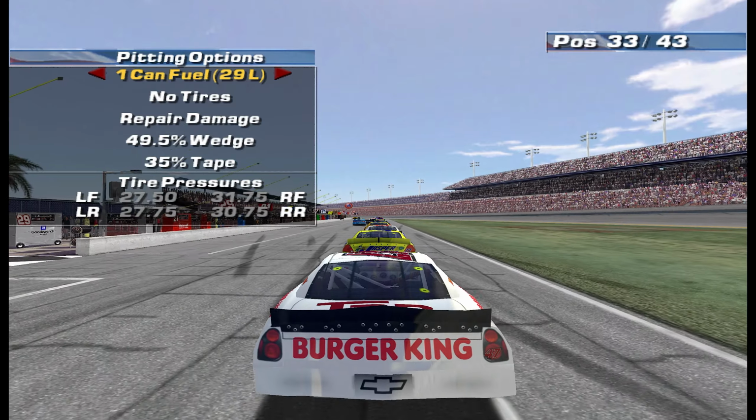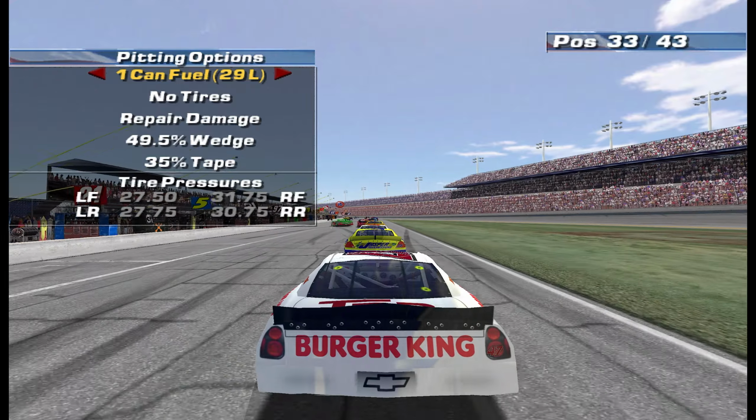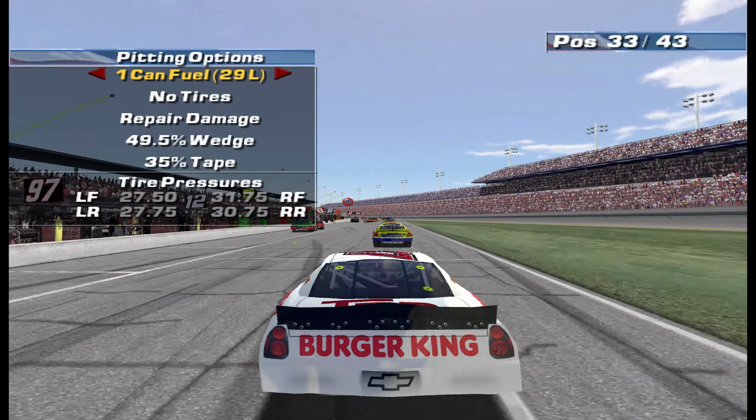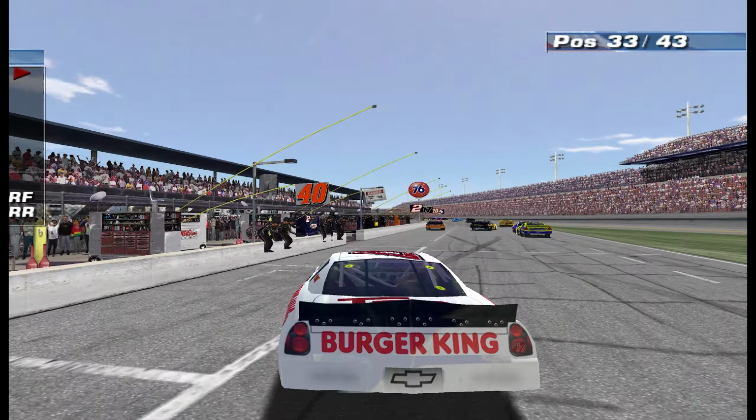Since there's no glitching through cars, you're just going to have to wait, which makes my pit stop for just a can or half a can of gas stupid. So we're going to take half a can. Nice little cutscene here. We're going to get our gas and get out of here.